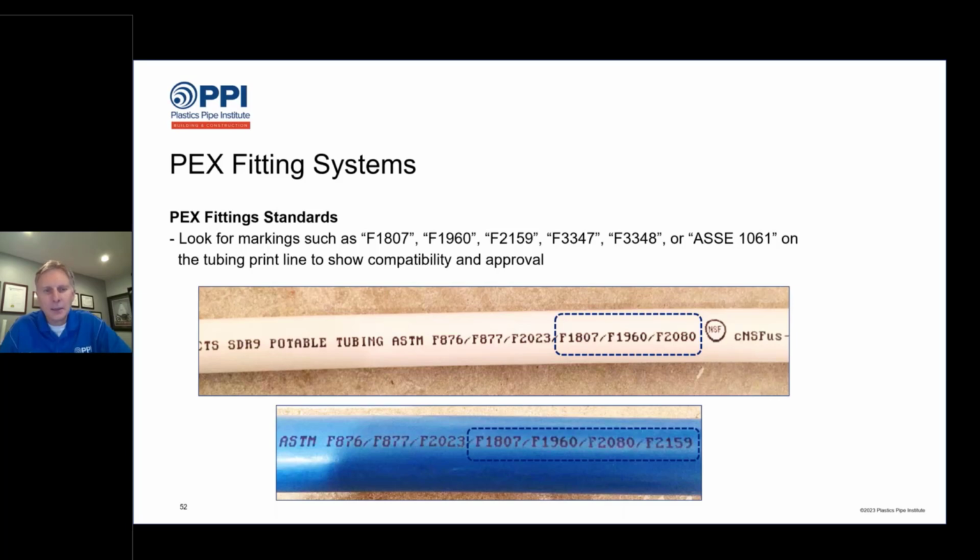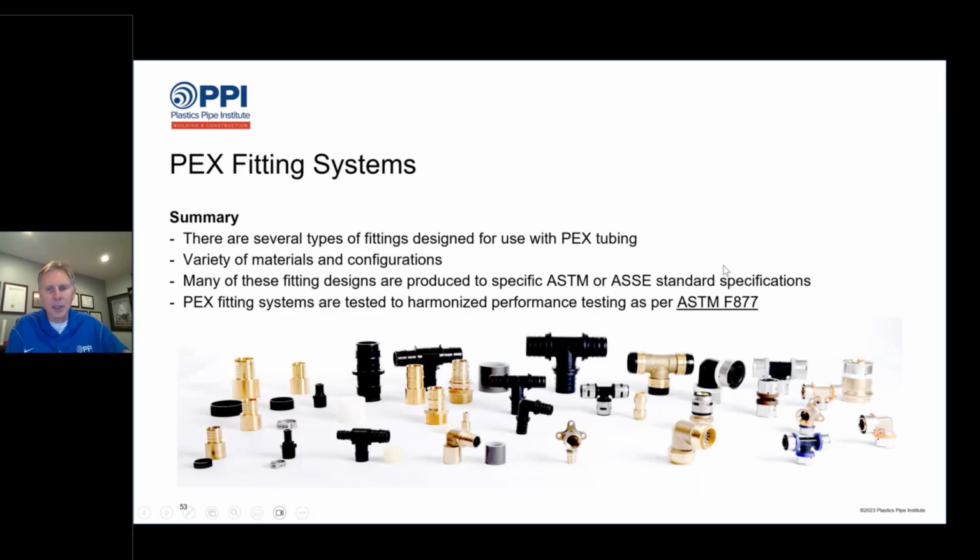So it's on the print line, and the print line repeats at least every 5 feet on PEX tubing. So just check the print line to find out which tubing is compatible with which type of fitting system. That's the best way to know that type of information. So hopefully that helps with that type of information.